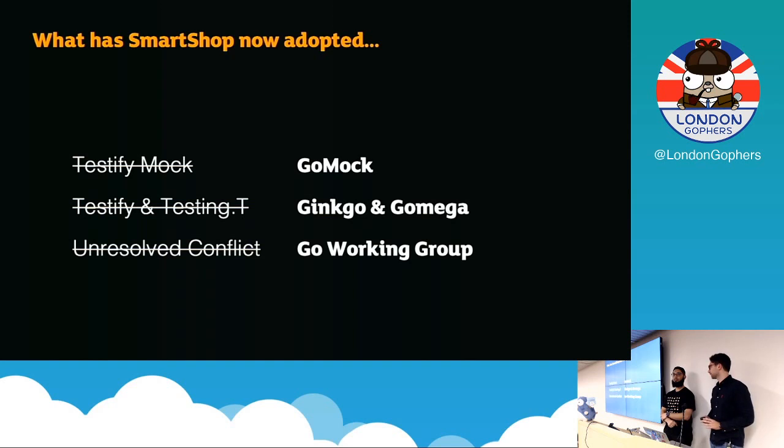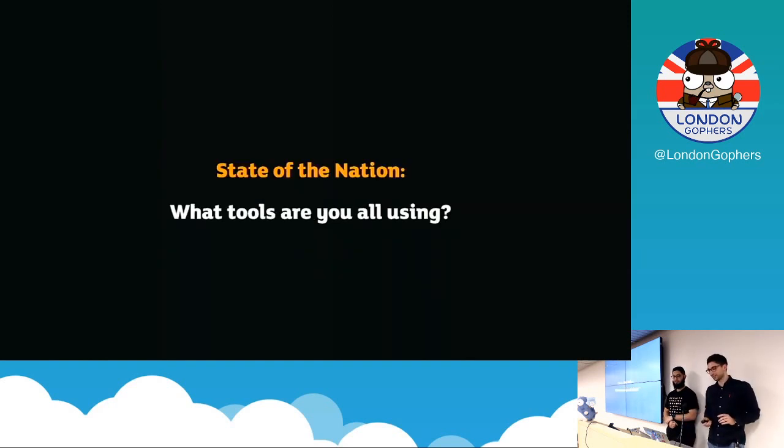You could bring it back up at the Go working group and you could bring it back to the team if you had new arguments. But what's really interesting is we're really interested in what you guys are using. So we've told you what we're using, and it's only one team within Sainsbury's. We told you a little bit about the others, but what are you guys using?